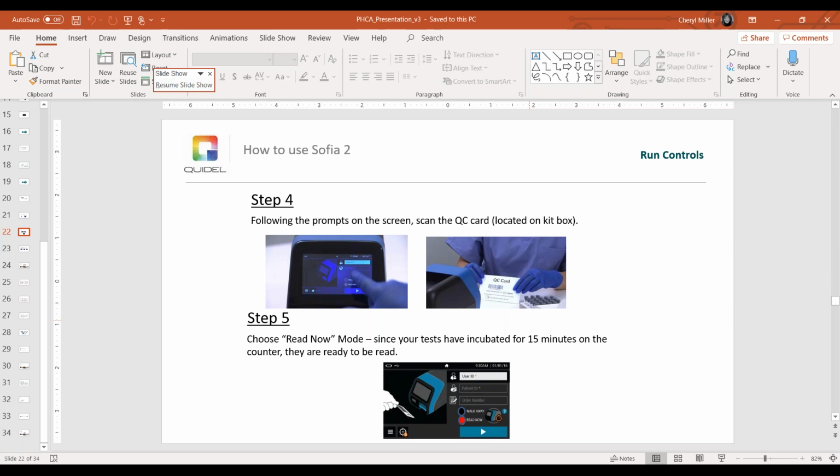The next step is you pick Read Now, because now remember, we've let these two cassettes sit on our table for 15 minutes. So we're ready to read them.